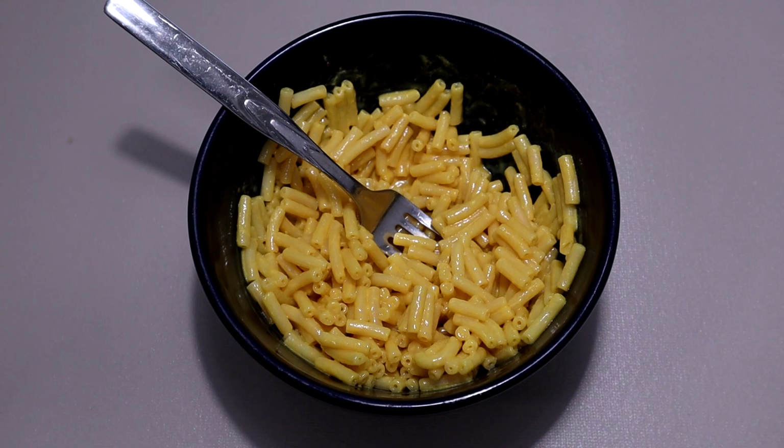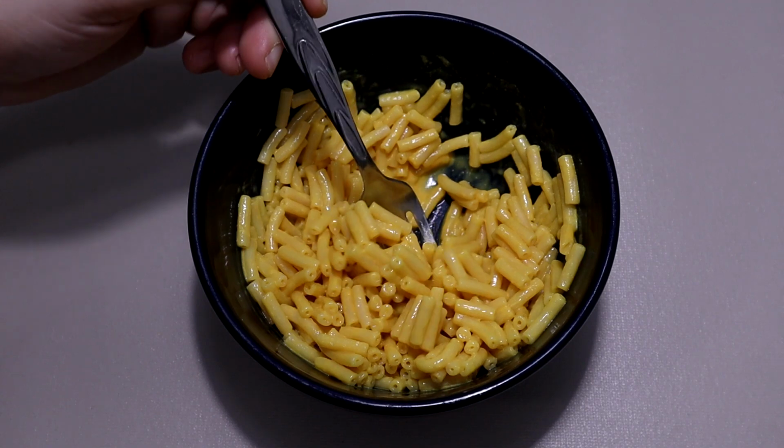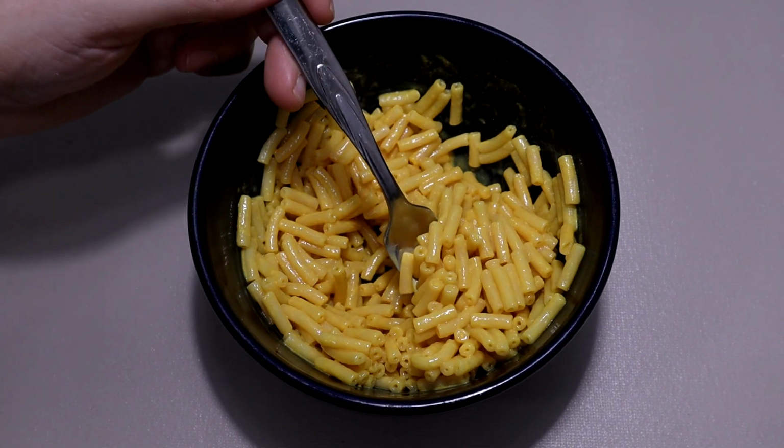I do have to admit, after I made it, before this video, I'm tasting it and I'm like, something's not right. And then I realized, oh, the margarine, I forgot to put it in. So I put it in kind of late. It was still warm enough to melt, thankfully, but hopefully that didn't mess up the flavor, and I don't think it did. It tastes just how I remember it tasting.